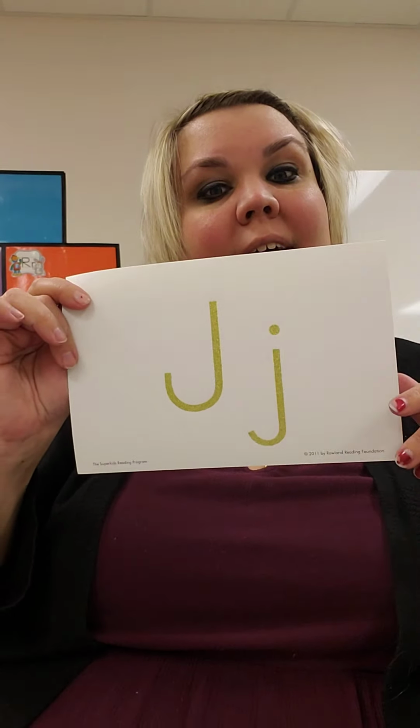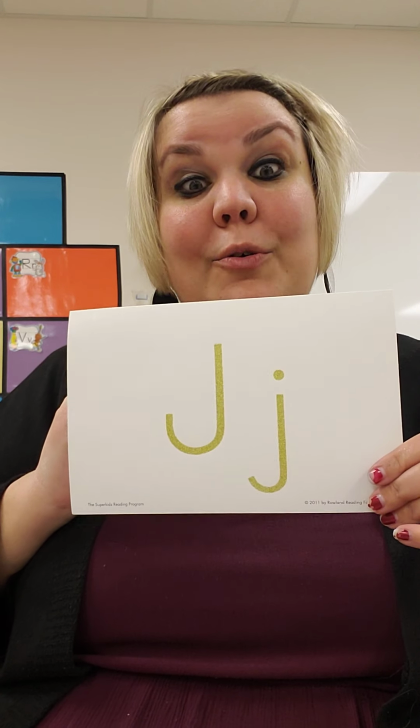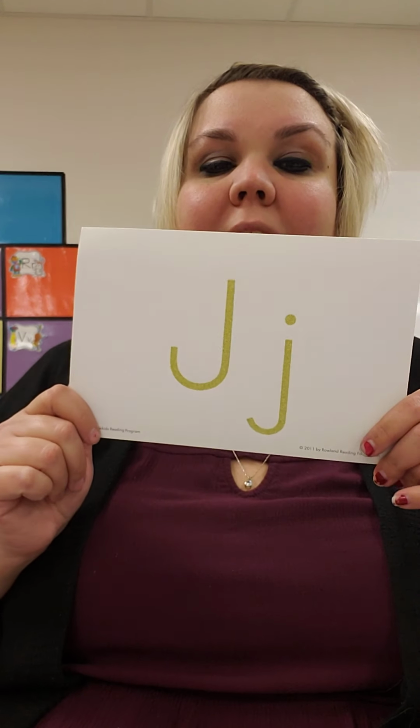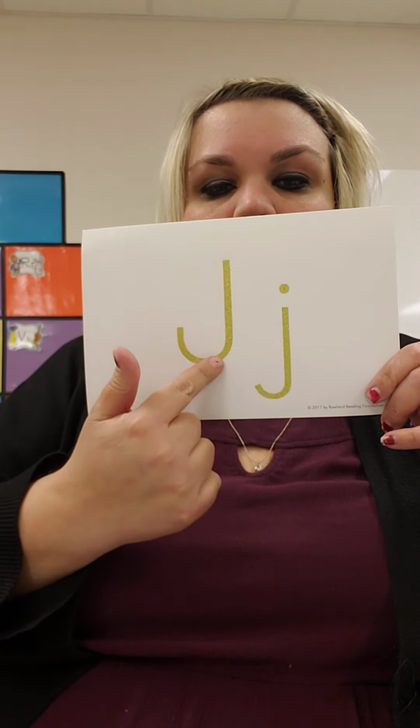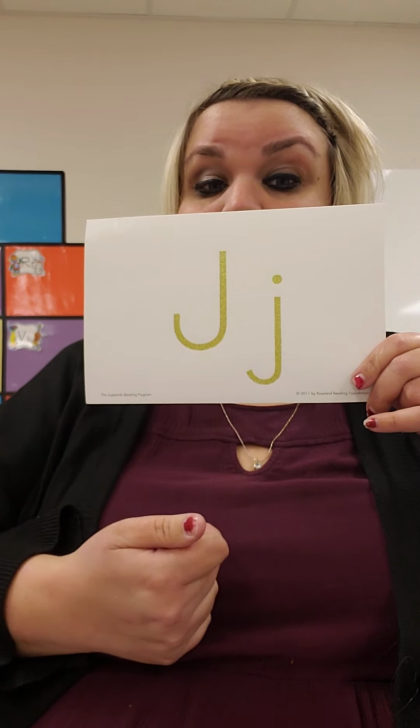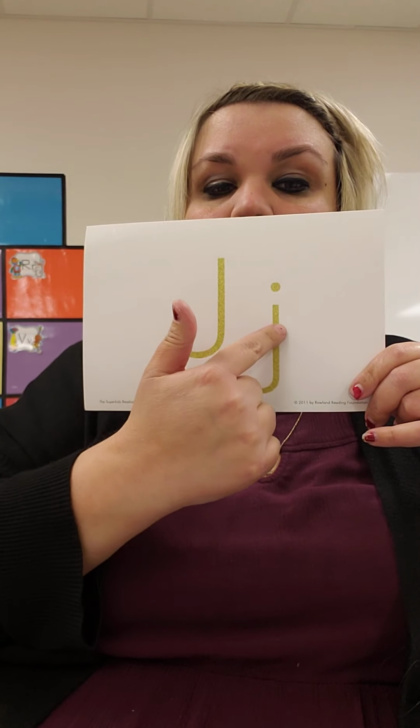Oh yeah! Let's look at letter J. Next week we get to learn a new letter. All right, letter J. Uppercase J, line with the hook. Lowercase J, line with a hook and a dot. And J says J. J, j, j. Great job, 4K.